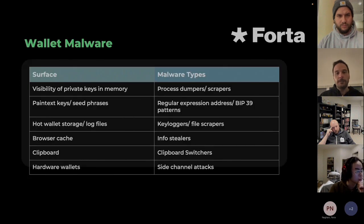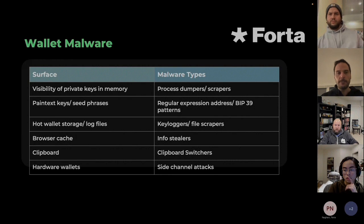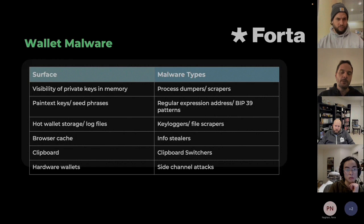Then if you have a non-custodial wallet locally on your machine, you have to think about traditional malware that may infect your machine that is specifically designed to steal your private keys. And these are pretty sophisticated. They use a variety of techniques. There are some that essentially scrape the processes for private keys in memory.